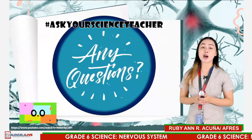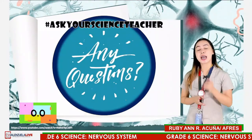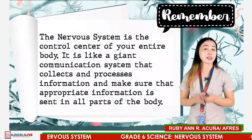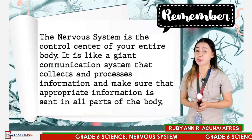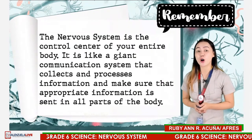But before we end our discussion, let us sum up the important points in our lesson and remember the following. The nervous system is the control center of our entire body. It is like a giant communication system that collects and processes information and makes sure that appropriate information is sent to all parts of the body.